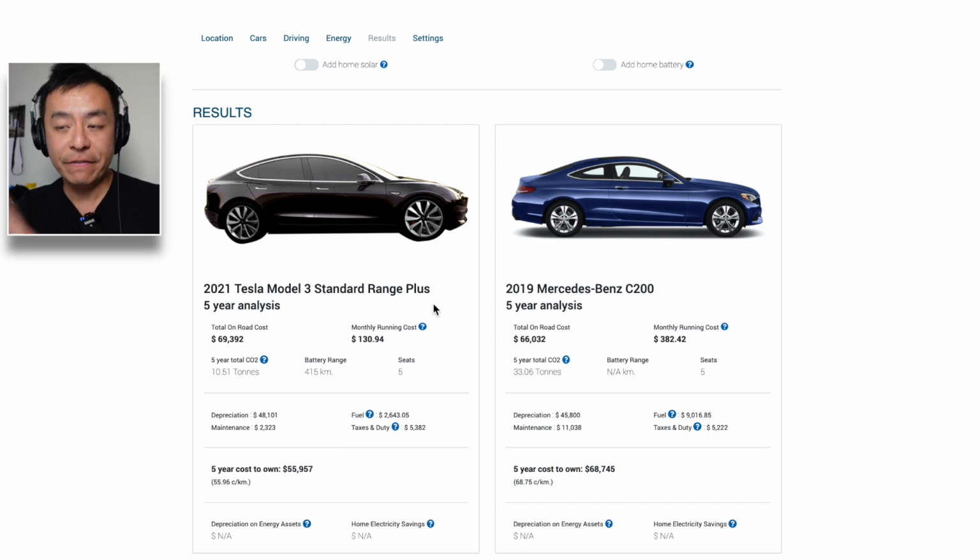All right, so this is the main figure that we all want to look at. So after a 5-year period, the cost to own your Model 3, if we include the depreciation costs and the monthly running costs, which is essentially what this figure is, $55,957 versus a Mercedes-Benz C200, the 5-year cost to own your Mercedes will be $68,745. That's taking into account depreciation plus $382.42 per month over a 60-month period. That will give you a figure of $68,745. So as you can see, if you actually compare apples and apples, i.e.